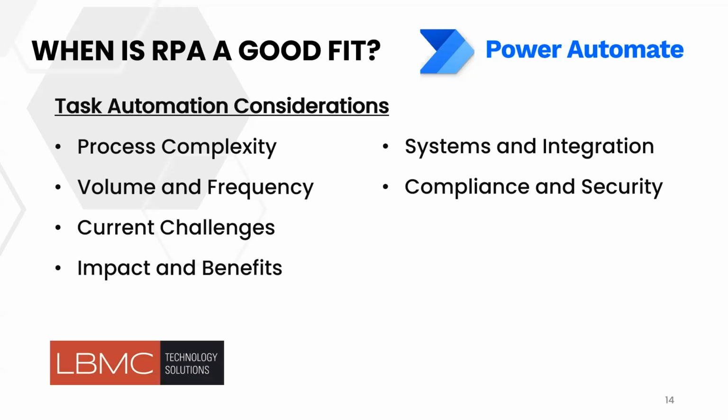And of course, there are also considerations around systems and potentially integrations. What systems or applications are involved in these tasks? And are these systems ones where we're talking about actual connectivity, where we want to interact with the application at some point in the task or process? Are they capable of integrating with an RPA solution?